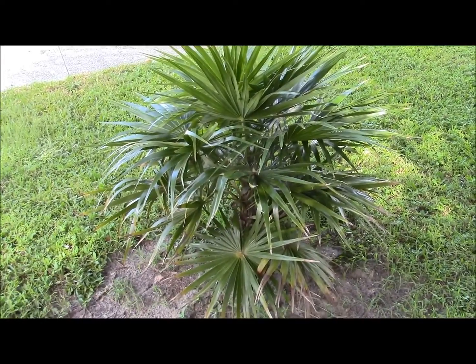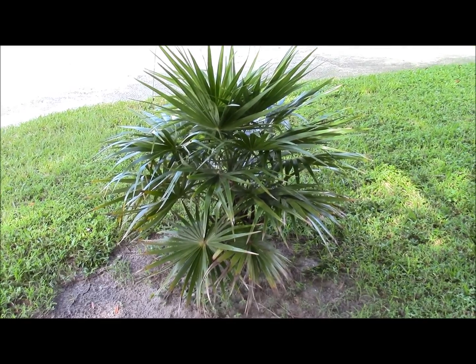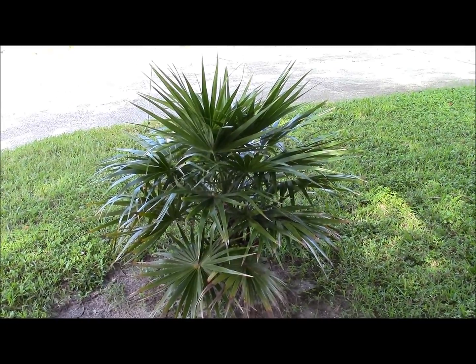Here's a Thrynax radiata. This one's kind of cool because it's dwarf-ish. It was stunted by pot growth. It was terribly root-bound, and it's been in the ground here for about 8 years, and that's the size that it's keeping right now, which is kind of neat.